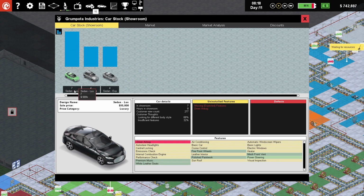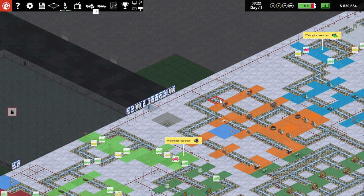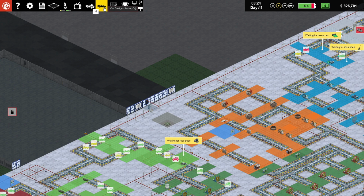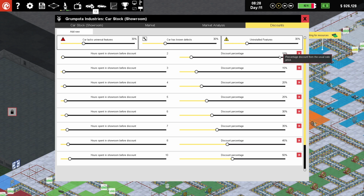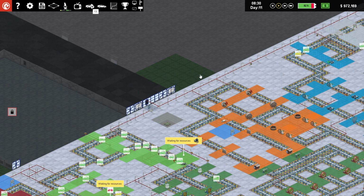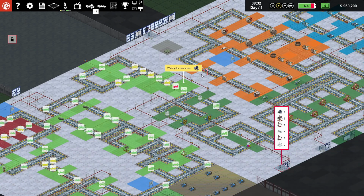The luxury is not selling particularly well. That's fine. Or the expensive. The budget. Yeah, that's fine. We can wait on these things. Because remember, we do have set up the discount structure, which starts to kick in on the second hour. We go straight in for a 10% and then we go 5% every hour thereafter. So, you know, trying to maximize the dollar value that we can earn.